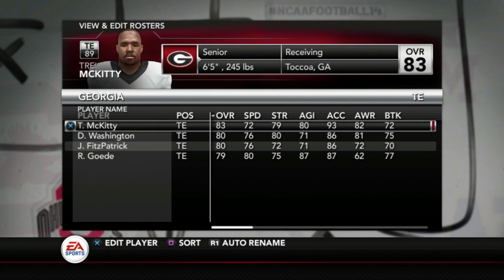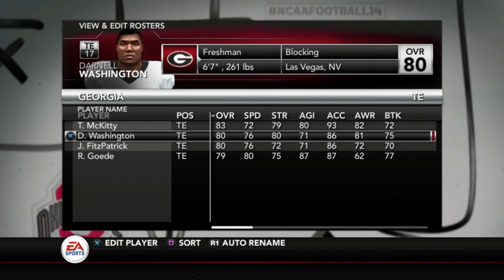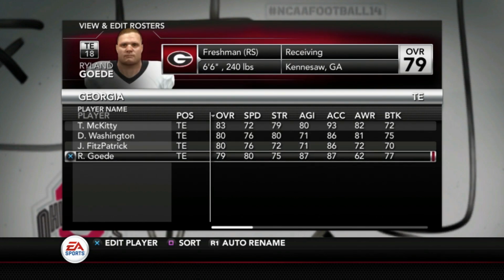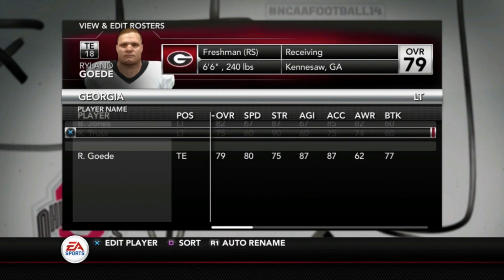Tight ends, you got Trey McKitty, the transfer from Florida State. He is an 83 overall. Darnell Washington, an 80. John Fitzpatrick, an 80, and then Ryan Goad, a redshirt freshman, a 79 overall.